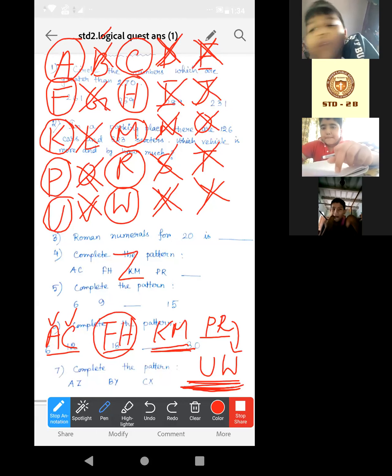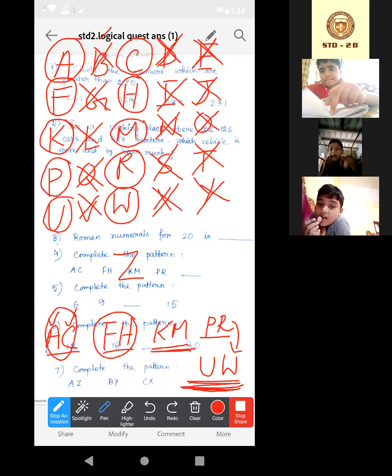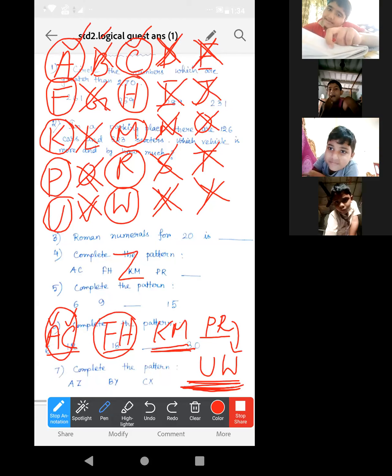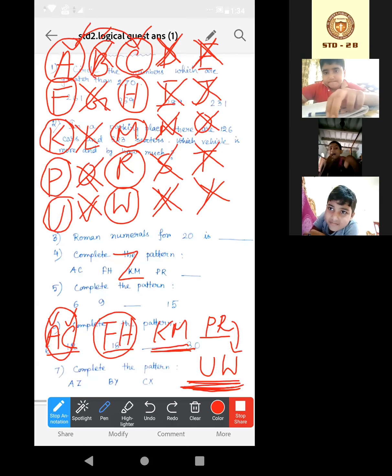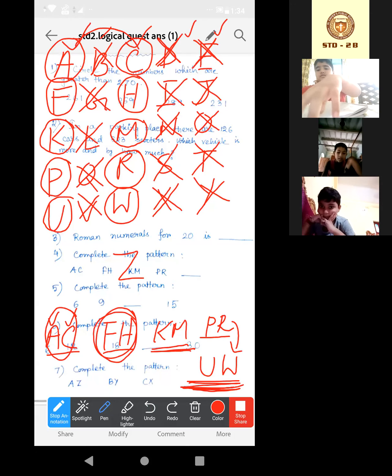Actually, not understood. Look at this. Here in the first part, I have taken A and C. In between A and C, how many gaps are there? B is not taken. And after C, D and E, two places not taken. The same thing again. Look, I have taken F and H. In between them, one gap. After H, two gaps. Yes, Athri?